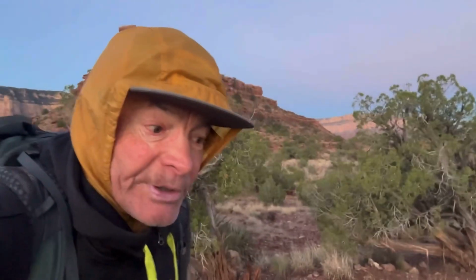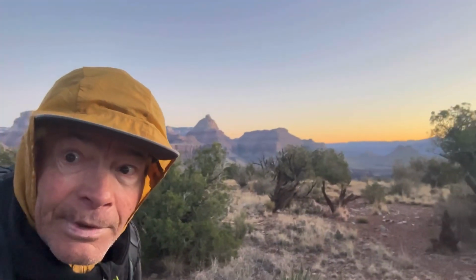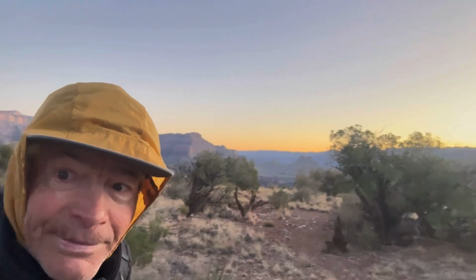Good morning. This is the last morning of the course and the backpacking trip into the Grand Canyon. And the sun is just coming up. Yeah, it looks like it's going to be a beautiful day to walk out of the canyon.